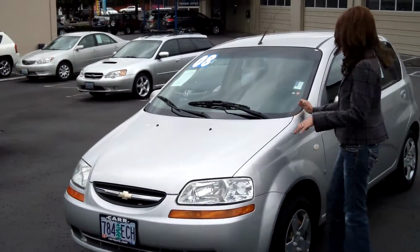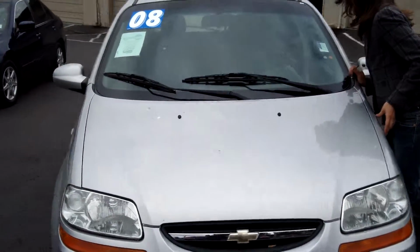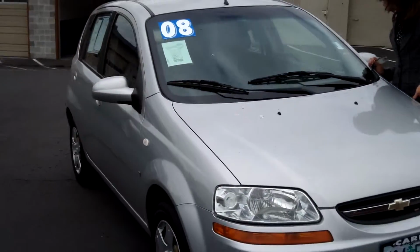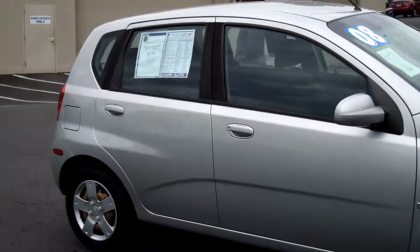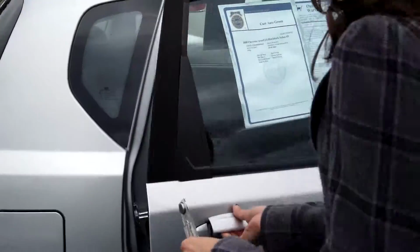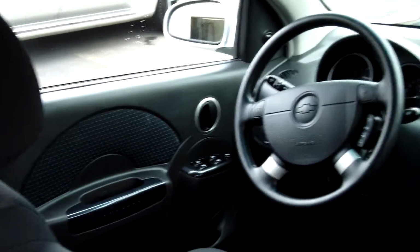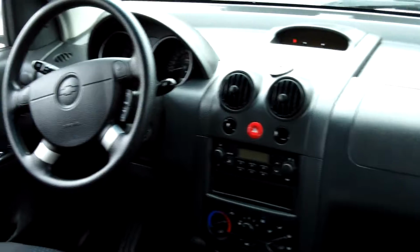This is your virtual tour for a 2008 Chevy Aveo. Stock number WSI30125C. This vehicle is in excellent condition. Has the tinted windows. Has a cloth interior. It is a four-cylinder, 1.6 liters, automatic four-speed with overdrive.